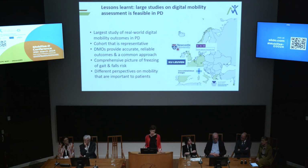We feel that the cohort we have from the 5 sites shown here is representative in terms of age, gender and geography, and this ensures that the results are generalisable. This study has delivered a comprehensive panel of digital mobility outcomes that we know provide accurate, reliable outcomes and also ensure a common approach to mobility assessment.